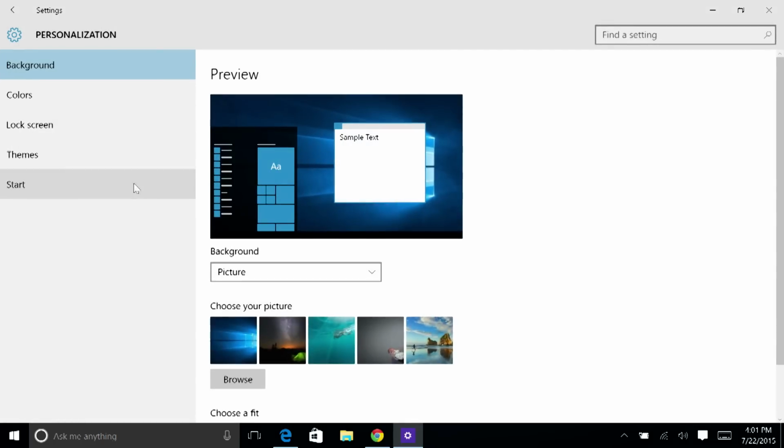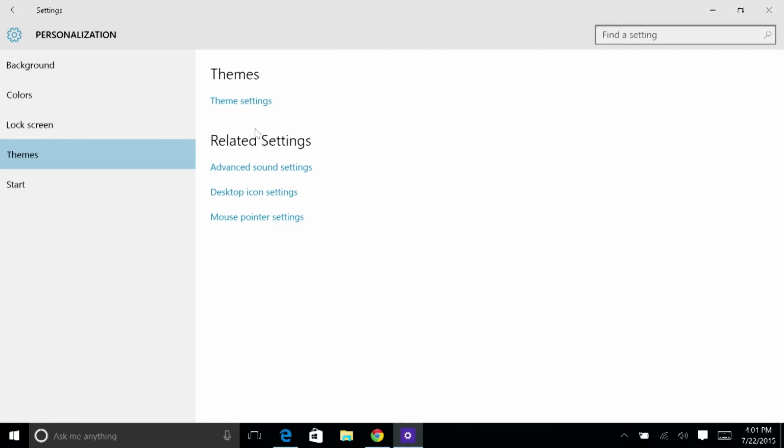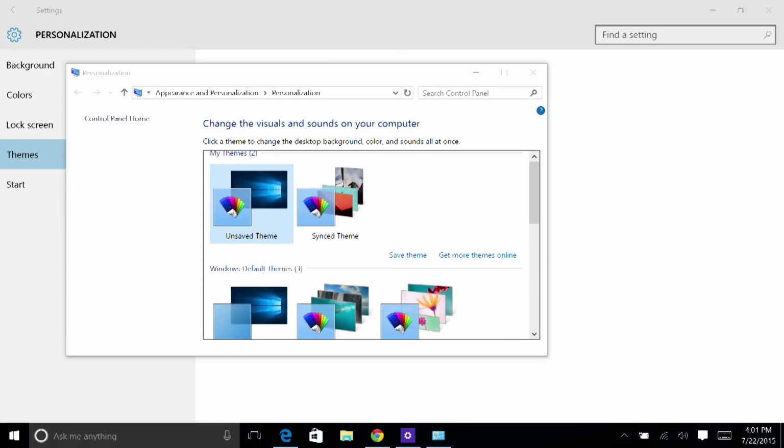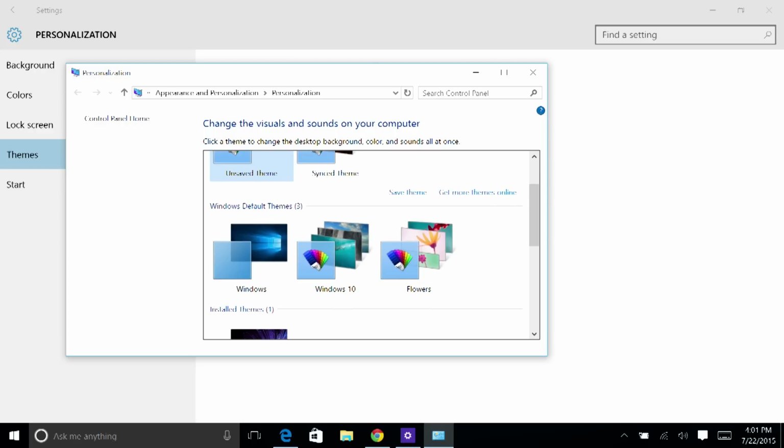Aero's back. Oh yeah, and you can turn Aero back on. How do you do that? We just found that out the other day. Themes, start, lock screen, theme settings. I don't know how to turn it on. But yeah, it's back. And it syncs all this stuff through the cloud. We didn't even talk about OneDrive and all that stuff.